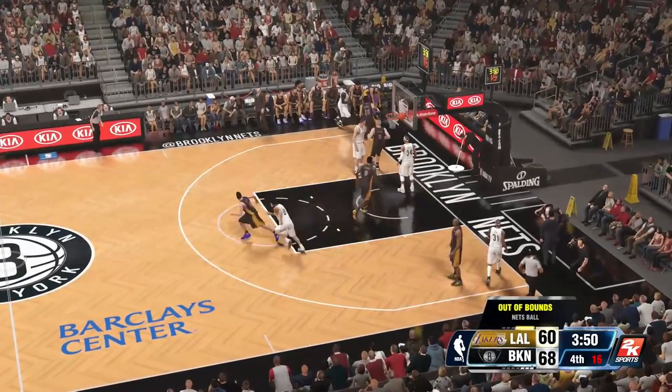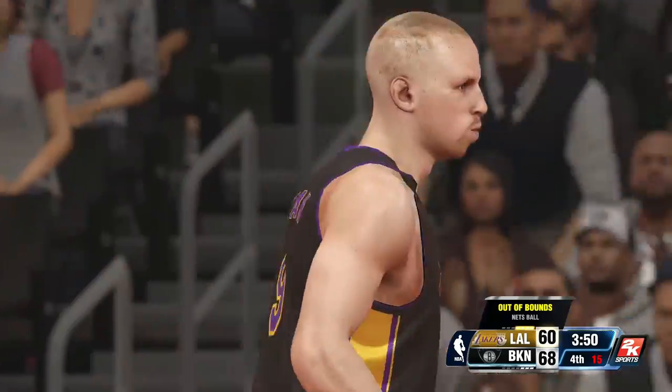Williams passes to Pierce. Out of bounds. Next ball as Brooklyn keeps possession. Joe Johnson, he's checked in for Brooklyn.